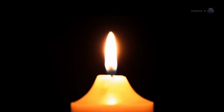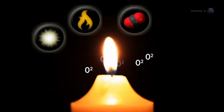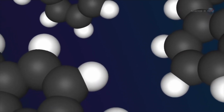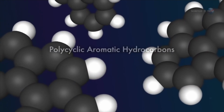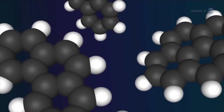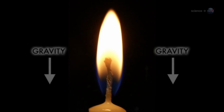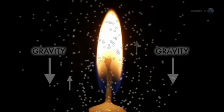Hydrocarbon molecules from the wick are vaporized and cracked apart by heat. They combine with oxygen to produce light, heat, carbon dioxide, and water. Some of the hydrocarbon fragments form ring-shaped molecules called polycyclic aromatic hydrocarbons, and eventually soot. Soot particles can themselves burn or simply drift away as smoke. The familiar teardrop shape of the flame is an effect caused by gravity. Hot air rises and draws fresh, cool air behind it.